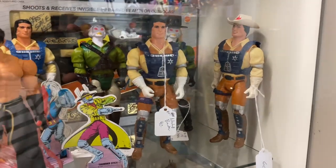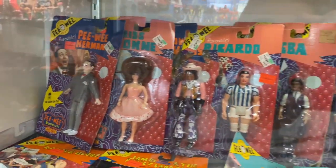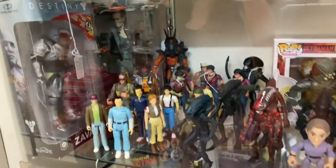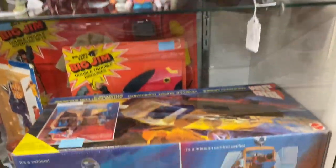BraveStarr. Always a line I've loved since I was a kid. The cartoon was cool as well, made by Filmation. Pee-wee's Playhouse. Very crazy kids show, but fun to watch, especially now as an adult. It's crazy how that was on TV. It was for kids, but it's just insane.